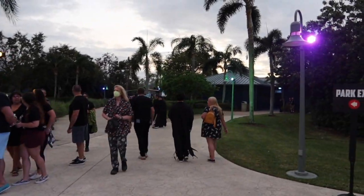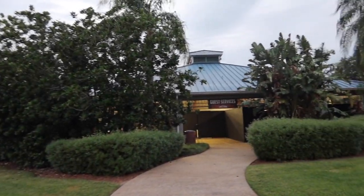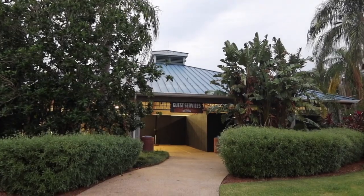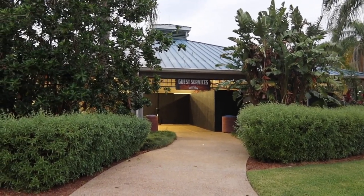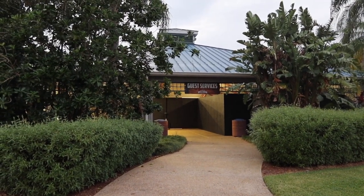Just for wayfinding purposes, this is actually where you come in, but should you happen to need guest services for any reason, if you're going to be upgrading your ticket, or you have questions about maybe some disability access services, you'll definitely want to visit them over on this side at guest services before the event happens. Just makes for a much more seamless time for you.